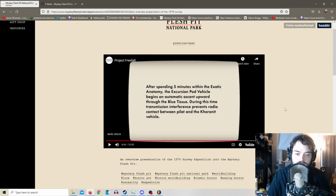After spending 5 minutes with the exotic anatomy, the excursion pod vehicle begins to automatically ascend upward through the blue tissue. During this time, there is interference in the radio contact between the pilot and the vehicle.